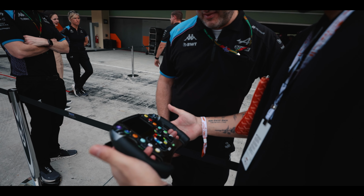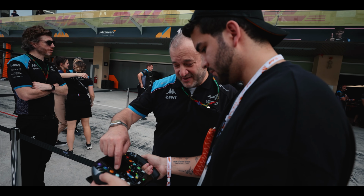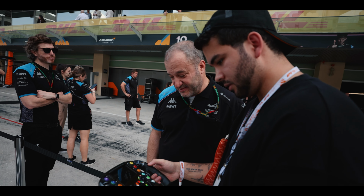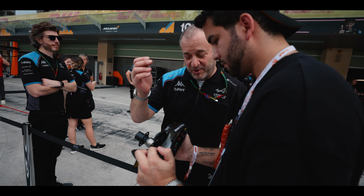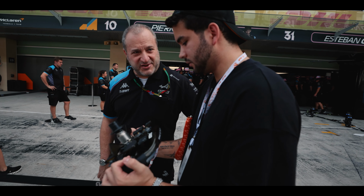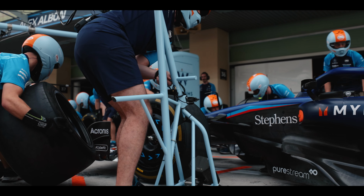Which one would be DRS, stuff like that? On this one I don't know, because normally it says, but on this one it doesn't. So I suppose it's probably this one. Yeah. But some drivers use a shortcut here. Yeah. For example, Kimi, I remember he wanted it. These can be used by the driver to customize. So is this clutch, gear, and then this can just be whatever.